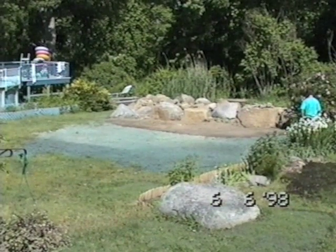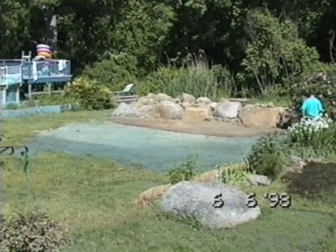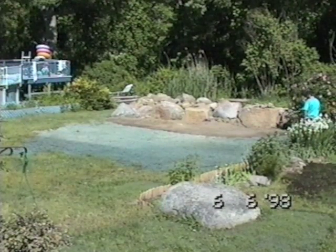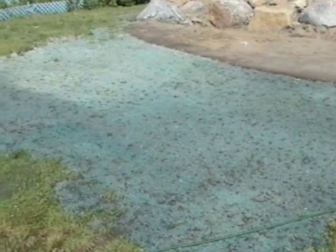Well, it's a few days past since we last videoed. A lot more has changed since. You might be able to see. The grass in the patch grass has started to grow quite well. Here, for example, we've put patch grass down in the big area now as well.